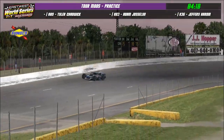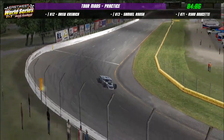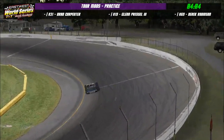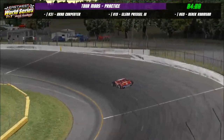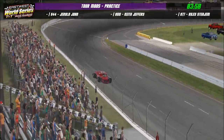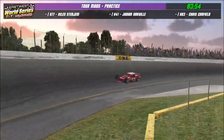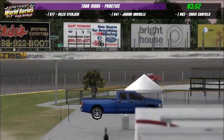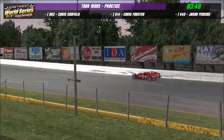And knocking him off the top with a 16.033, just 0.02 of a second faster, is the 15 of Kyle O'Dana. Chris Canfield running the top side. He's going to be trying to put in a lap time of his own. That one did not count as it was his warm-up lap. This is his last chance.